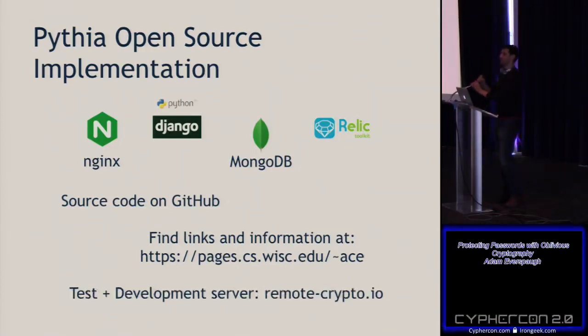Yeah, so let me repeat the question. The question was, this seems nice and tailored to a business setting. Is this going to work for the everyday person? I hope so. This is our plan.